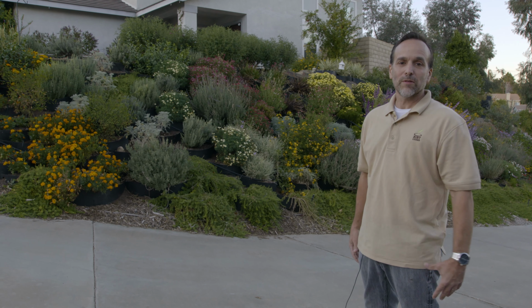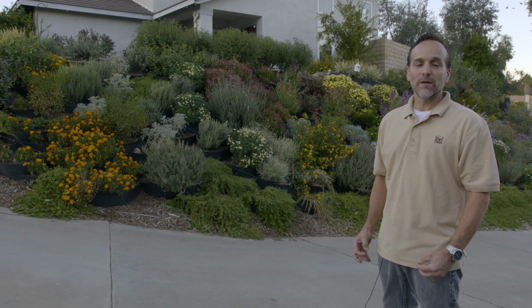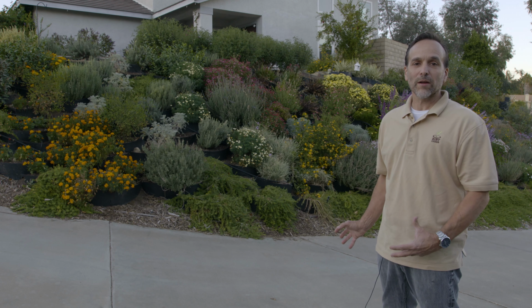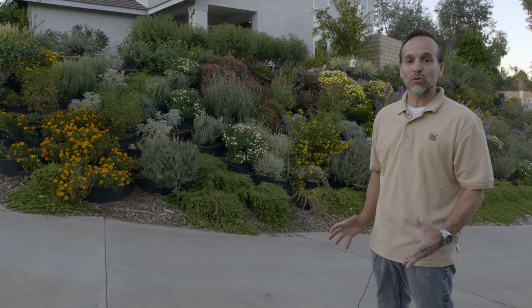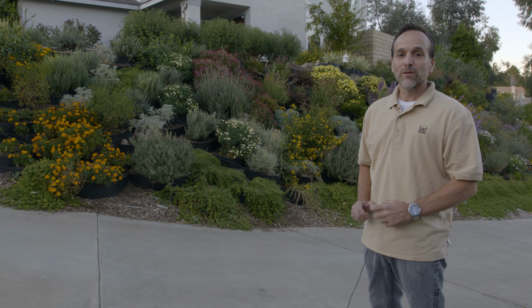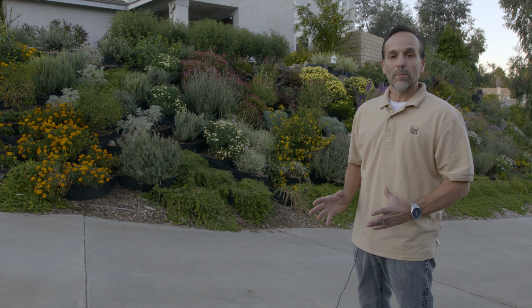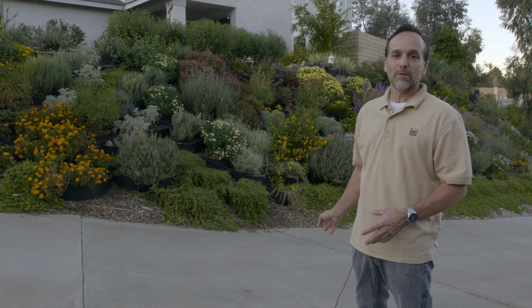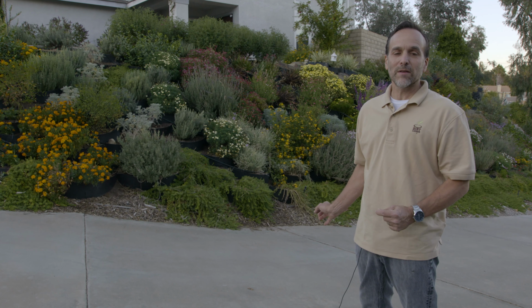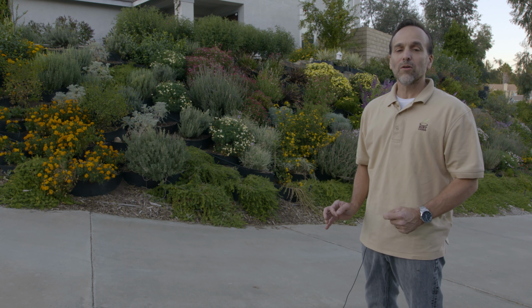A lot of the neighbors have even knocked on the door to ask where we got the product from. They've sent letters to tell us how much they enjoy this area. It's just transformative in what it did for this hillside. Before, it was desolate. I wouldn't even say it was a desert, because at least in a desert, it looks like there's possibility for growth.